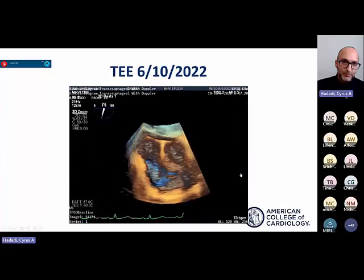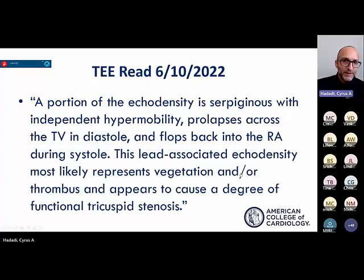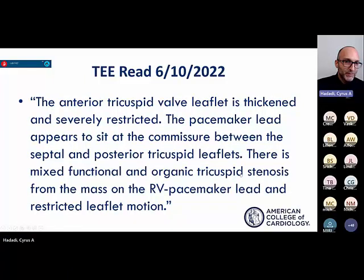And a 3D view. So our imagers helped me out, and this is their read: a large amount of echodense material adherent to the RV, some of which extends from the distal RA through the tricuspid valve. And then there are serpiginous portions with independent hypermobility and prolapsing across the valve. So again, this could represent vegetation and/or thrombus and appears to cause functional tricuspid stenosis. And we have some impact on the leaflets themselves.